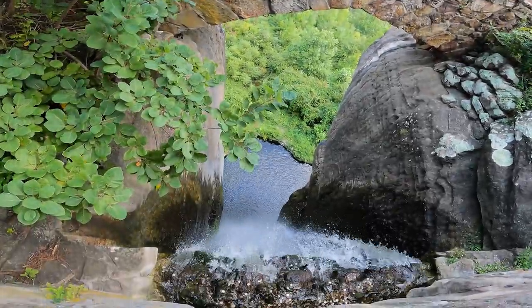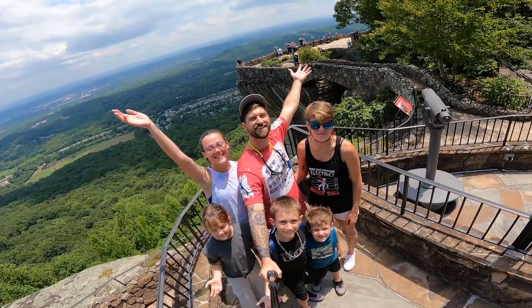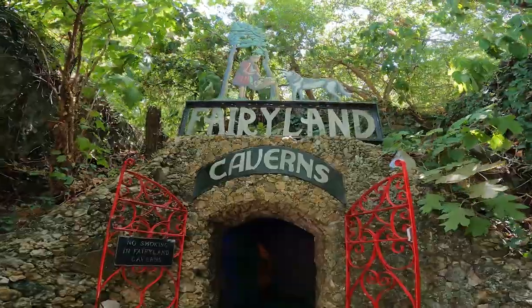Today we're showcasing a location where waterfalls are epic, squeezes are tight, and mountains are high enough to see seven states. Let's rewind a week. Welcome to Rock City. My family and I drove 500 miles to show you our top 5 views of Rock City, Georgia.